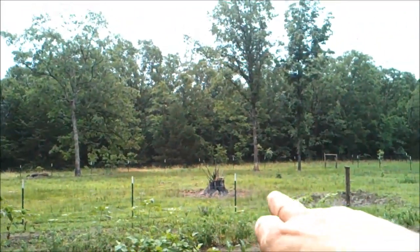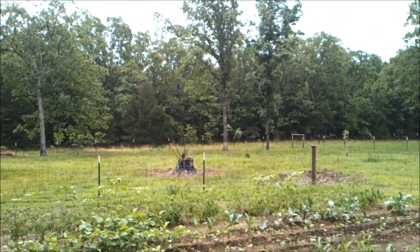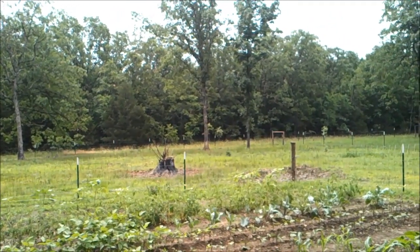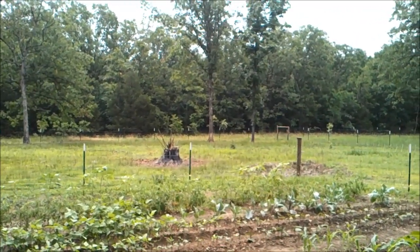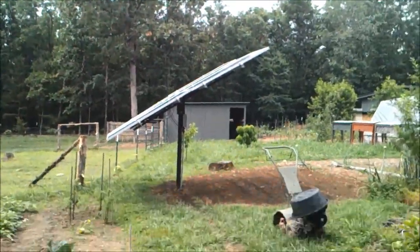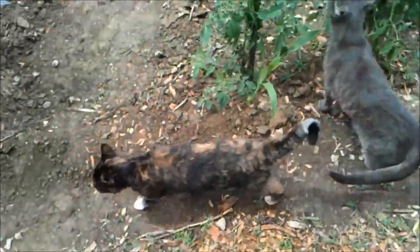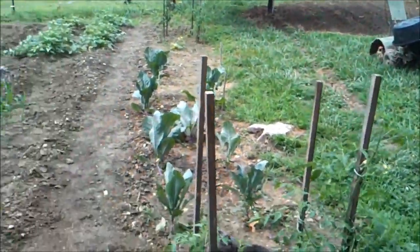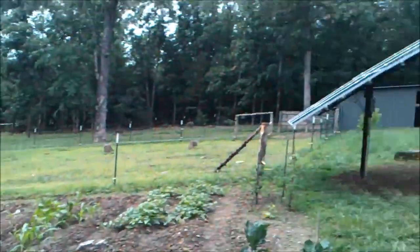You can see we've been working on cleaning up old grandpa's stump right there. That tree, we just burned it all up right there to try and get rid of the stump, but the stump still didn't burn, even though it's completely hollow. Hey, we've got a little sun working through. Hey, Mittens. Say hello, Mittens. I'm out here talking, so they think it's time to get attention. Beautiful.